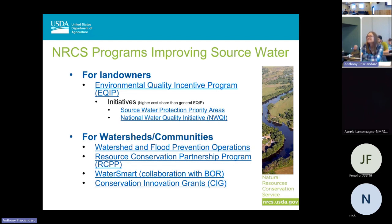So for individual landowners, the big bang program for us is EQIP, the Environmental Quality Incentives Program. Under that program, we have initiatives, this is where I sit: source water protection priority areas and the National Water Quality Initiative. What the significance of initiatives is, and there are other ones for like sage grouse and wildlife corridor habitats, I could go on, is that general EQIP cost share is about 50%. But when we're talking about the initiatives, we're talking more like 90%. So it's incentivized, targeted efforts to have landowners participate in conservation.